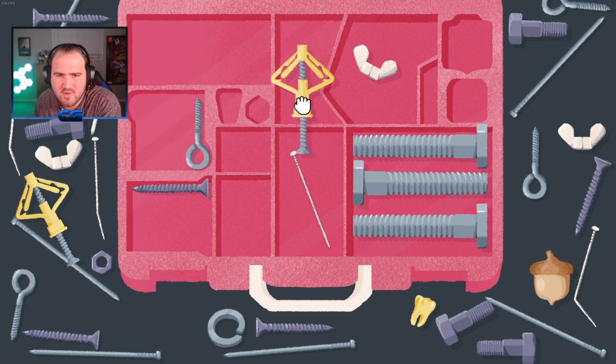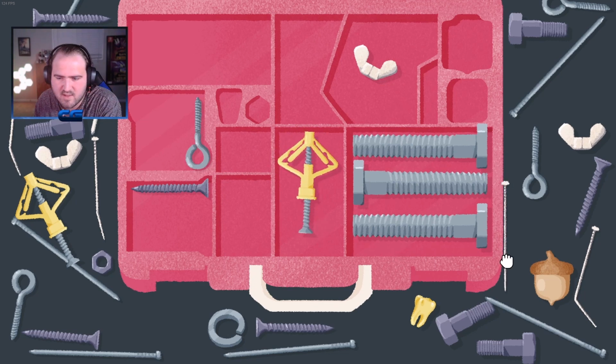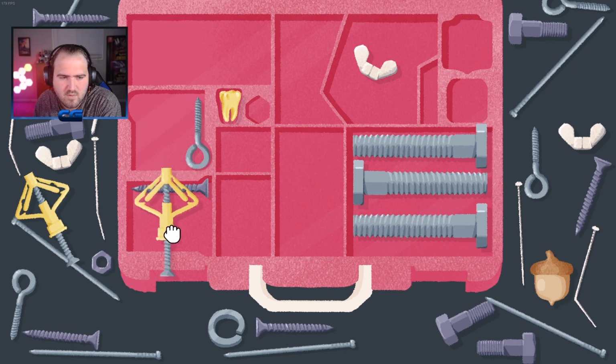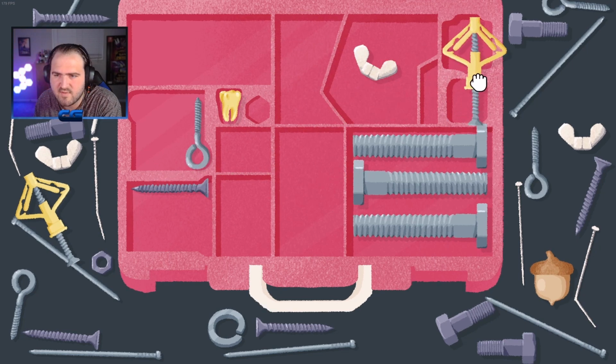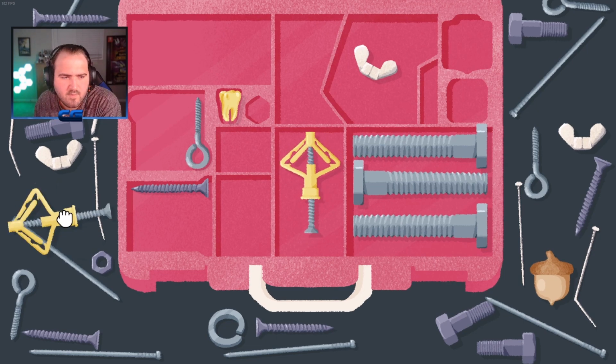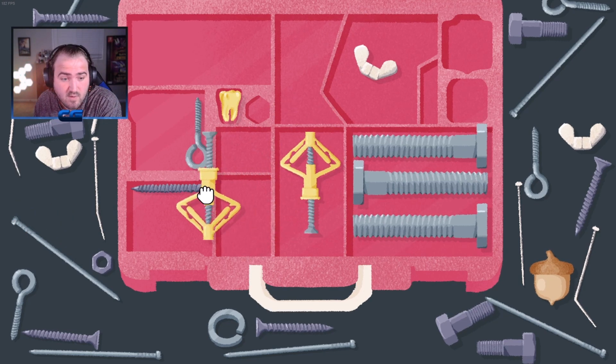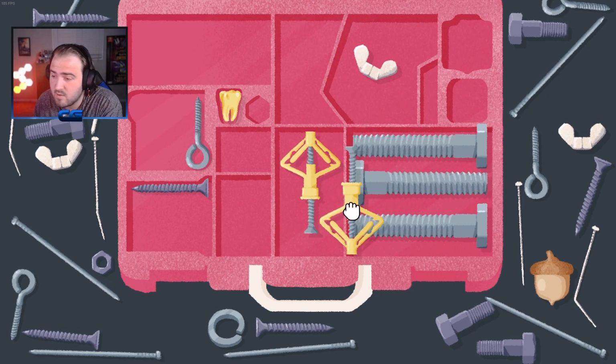Oh, what a wonky shape. That doesn't go there. What am I thinking? I'm silly. I'm being silly. Where does this go? Where does this go? This is weird.